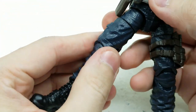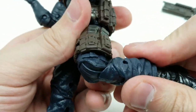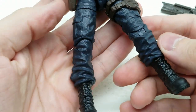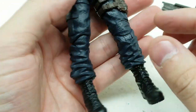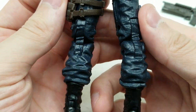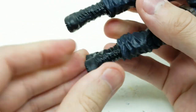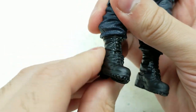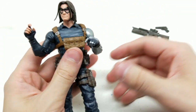Okay, it turns right here in the high part of the thigh. Same thing on this leg, it's kind of just a mirror image. You got really great baggy pant detail right here, look at that. Very nice. The boots, some really well done boots as far as the detail on them. And then they do pivot well, so that looks great. So this Bucky action figure looks awesome.